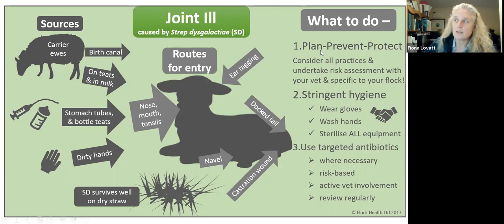So with joint ill, it's just the same. Make sure you plan ahead, go through absolutely everything, and if you get your vets in, go through everything with a fine-tooth comb, because each one of us will say it's not always the same thing on every farm. We've got a number of different bases we have to cover to work out where the joint ill, where the main problem is.